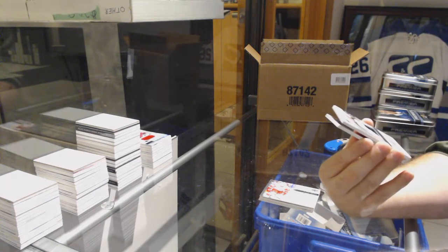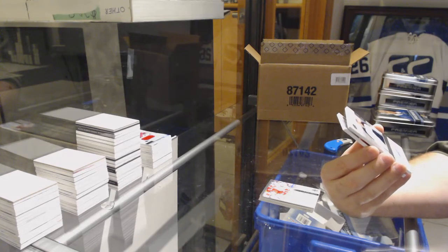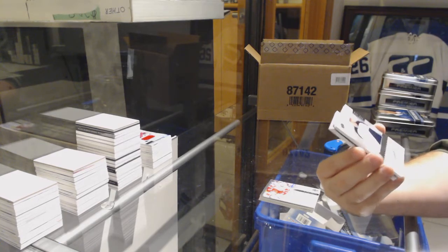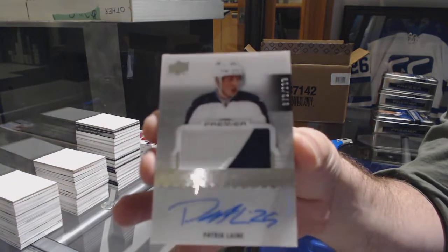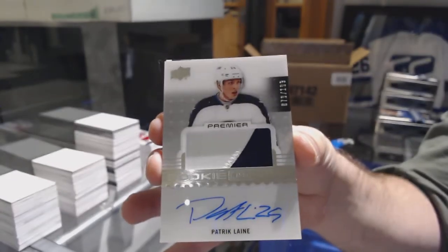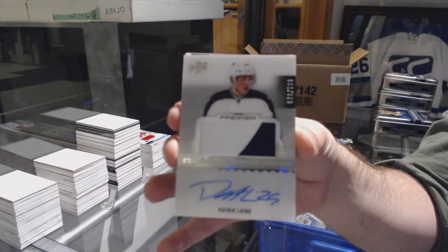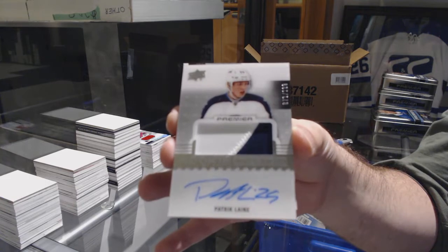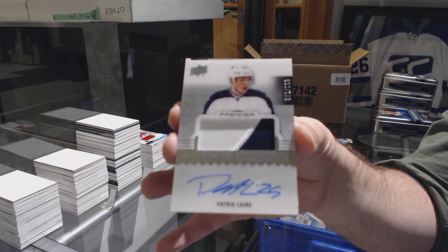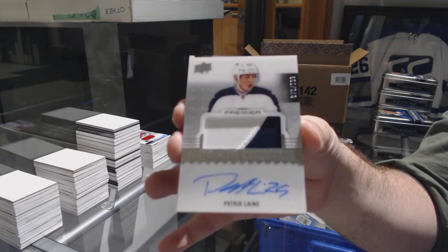Number to $199. Short print rookie auto patch for the Winnipeg Jets, Patrick Laine. Told you guys, Winnipeg hits pretty often in this. Patrick Laine to $199 for the Winnipeg Jets.